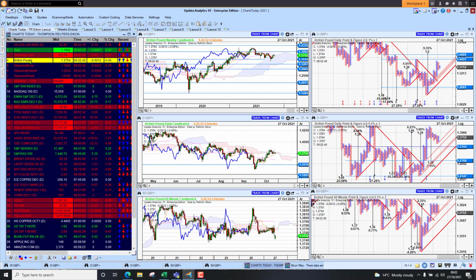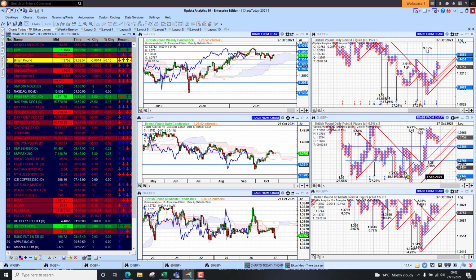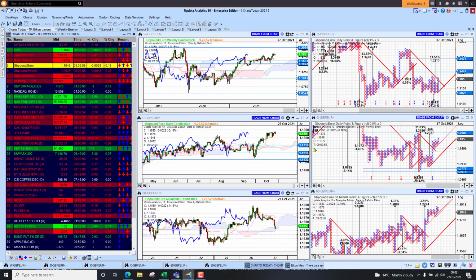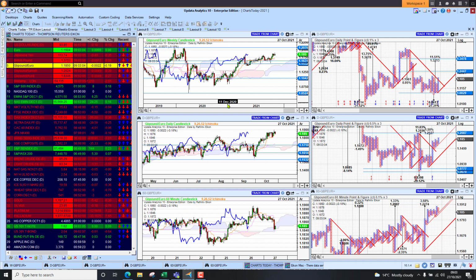Sterling sitting at 137.50 against the dollar, just weaker and rolling over. This 150 target now looking less likely, so stronger dollar the theme there. But sterling is holding its strength against the euro, sitting at 118.50. Did nudge 119 yesterday, so sterling making 18-month highs has the upper hand against the euro.